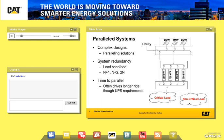Here we've got a basic parallel system: three 2,000 kW diesel generator sets in parallel to a common bus with a single utility feed, critical load supported by four 750 kVA UPSs, and then that entire facility, critical and non-critical load, supported by the 6-megawatt emergency power system. A parallel system is a more complex design, but does provide additional ability and capability for your power system and gives you flexibility in how you're able to operate.